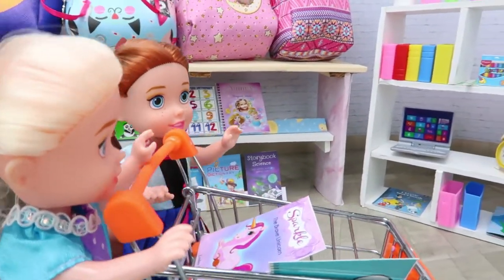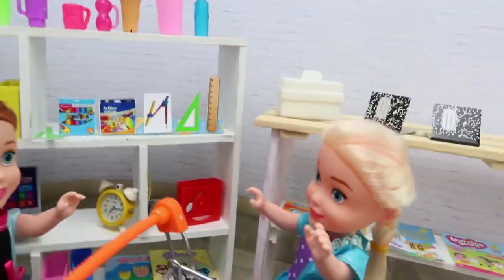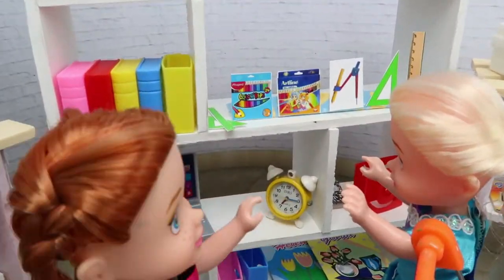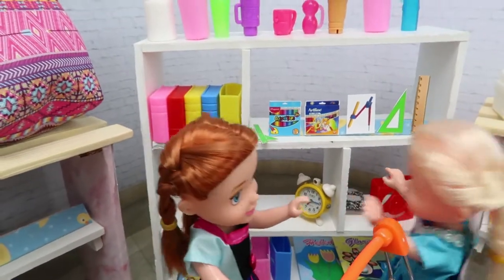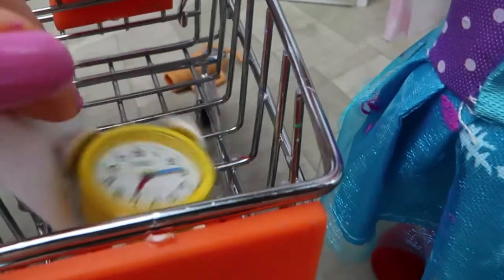Continue, come. Elsa, I found something for you. Come here. What's there? It's clock. You are sleepyhead. You are always late to school. Anna, stop that. Here a new clock for school.